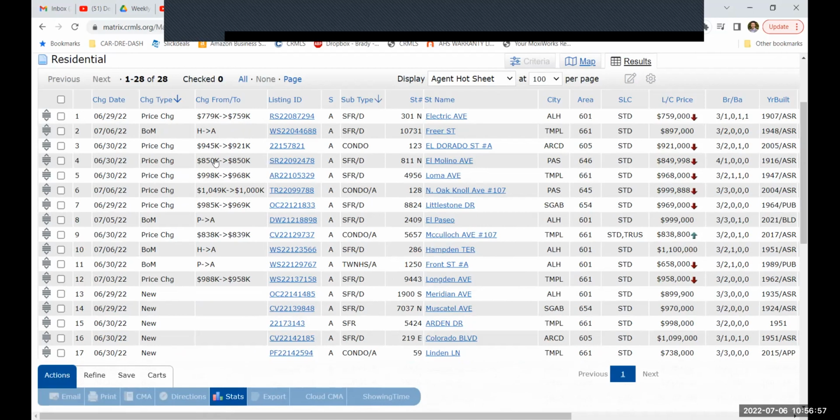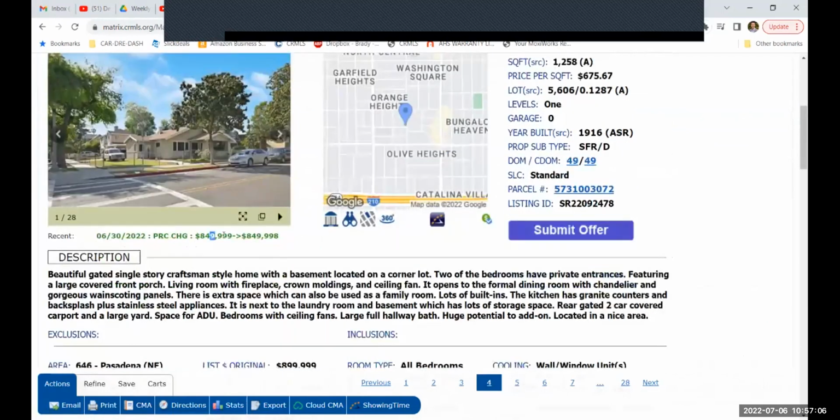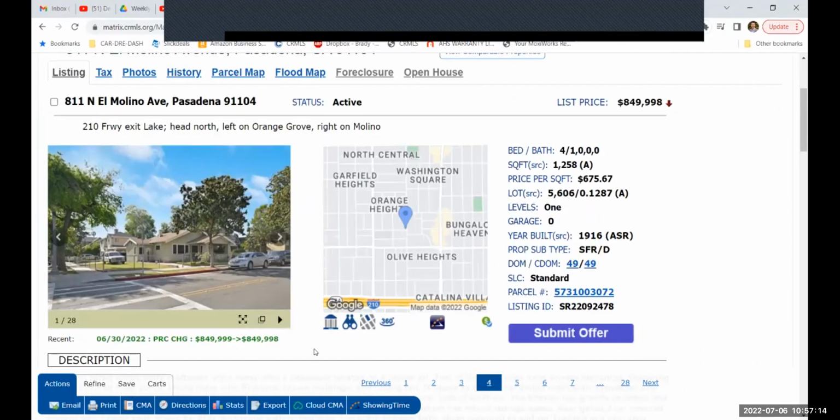There's even people doing some dollar price change. You see this? This still is a price change. They're trying to get some traction. So you can see they probably 849,999, and they went to 998. Okay. Some people might ask the question, can they do that?